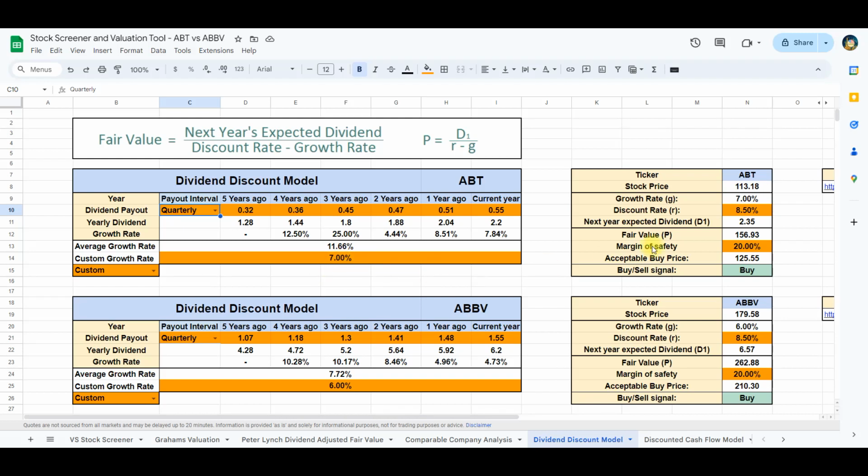Setting the dividend growth rate to custom and utilizing a discount rate of 8.5%, the calculated intrinsic value for Abbott comes in at $156.93. ABBVI also pays quarterly dividends, and when we add the quarterly payout for each year to the table, we obtain an average dividend growth rate of 7.72%.